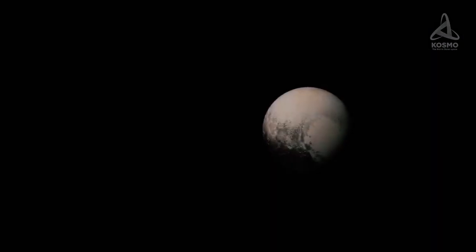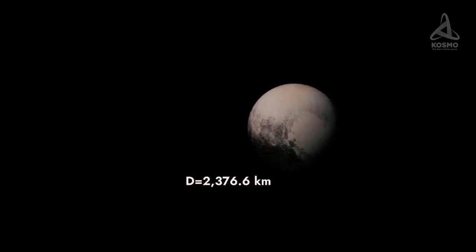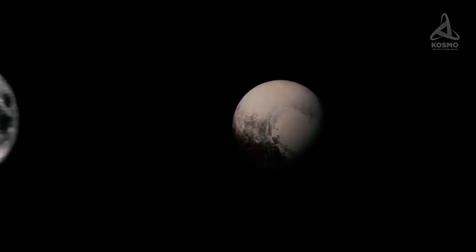As for Pluto's diameter, it reaches 2,376.6 kilometers, which is 1,097.6 kilometers less than that of the Moon.